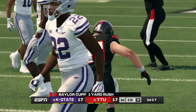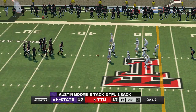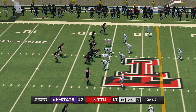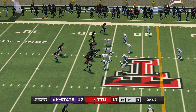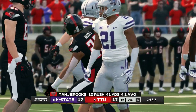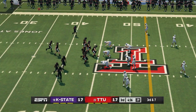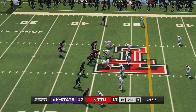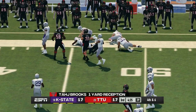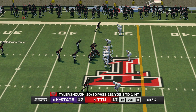He makes it out to maybe the 43-yard line. We've got a second and nine here, ball on their own 43. He makes it to the 45-yard line. Trying to set up a little screen, gets it to his tailback. Tackle made at the 46-yard line. That'll make it fourth and six.